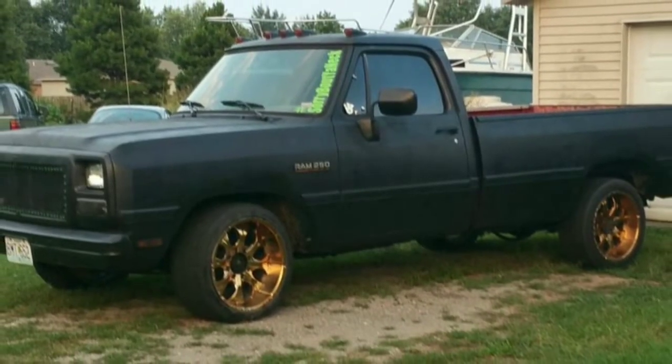It was just my daily. It was a good running truck. I owned that for probably 2 years, and I'll insert some pictures of that here. So that was the D250.